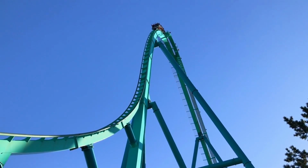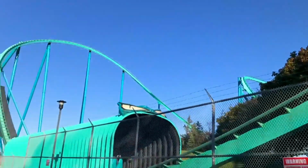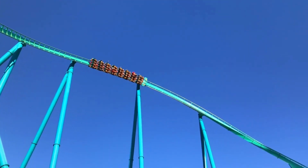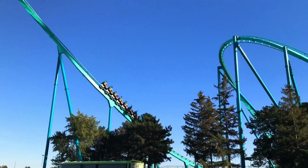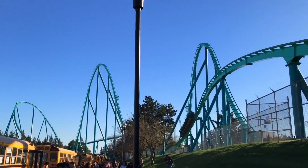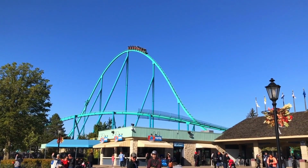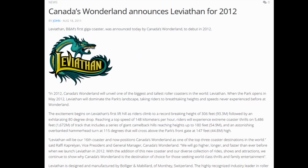In the early stages of the coaster, B&M declined the offer to make a coaster over 300 feet, but Walter Bolliger said that he owed the park because they didn't build them an inverted coaster several years earlier. In early 2011, construction began around the Dragonfire attraction. Canada's Wonderland would tease the ride for almost 2 months before finally announcing Leviathan on August 18, 2012.